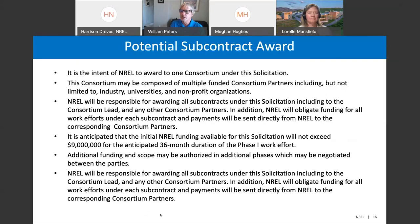It is the intent of NREL to award to one consortium under this solicitation. This consortium may be composed of multiple funded consortium partners, including, but not limited to, industry, universities, and nonprofit organizations. NREL will be responsible for awarding all subcontracts under this solicitation, including to the consortium lead and any other consortium partners. In addition, NREL will obligate funding for all work efforts under each subcontract, and payments will be sent directly from NREL to the corresponding consortium partner. So that's to the lead and to the other consortium partners.